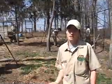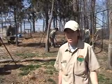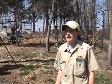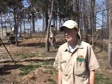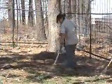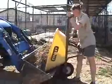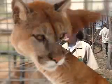When we do maintenance on some of the cages, we also do maintenance on the habitats, and that usually involves a little bit of tree trimming, and occasionally we'll go in and cut everything nice and short so the cats can move around easily. And you can see behind me they're raking and getting all the dead branches and debris out of their habitat so they can easily move around, and it looks really nice for the cats.